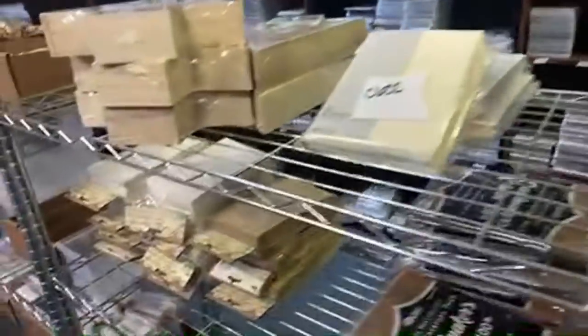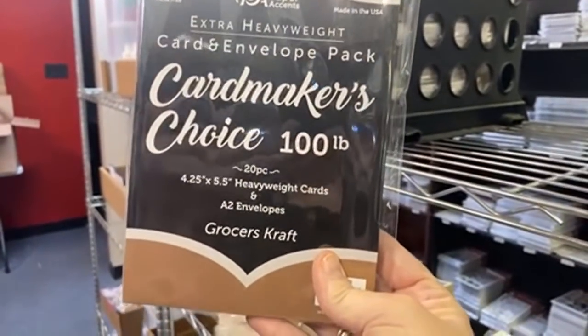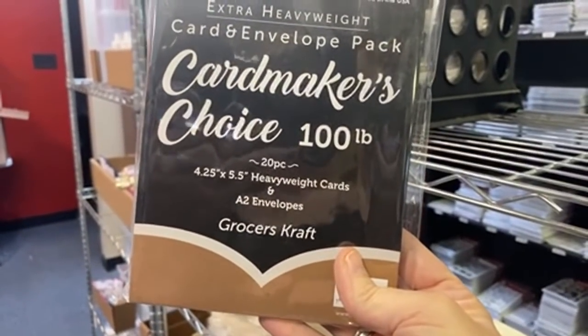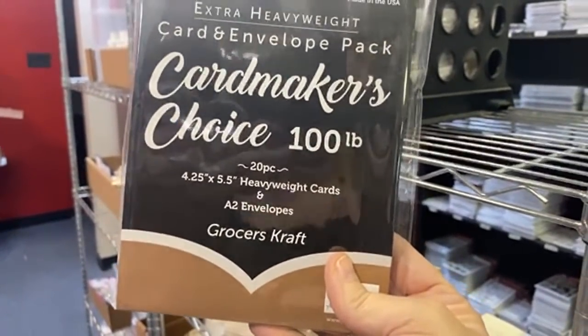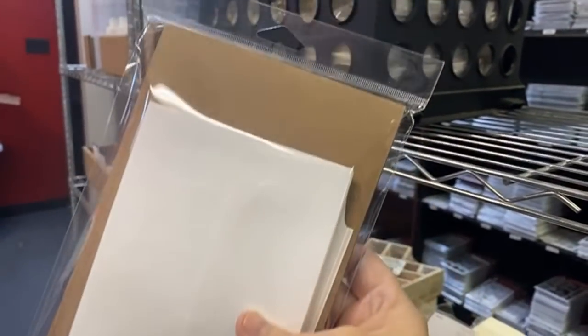Oh, these are new. Y'all, I cannot wait for you to get these. Look, this is a card maker's choice set. 100 pound, you get 20 pieces. And this is 4.25 by 5.5 heavyweight cards and the envelopes. So this is cards and envelope pack. Isn't that cool? All in one piece.